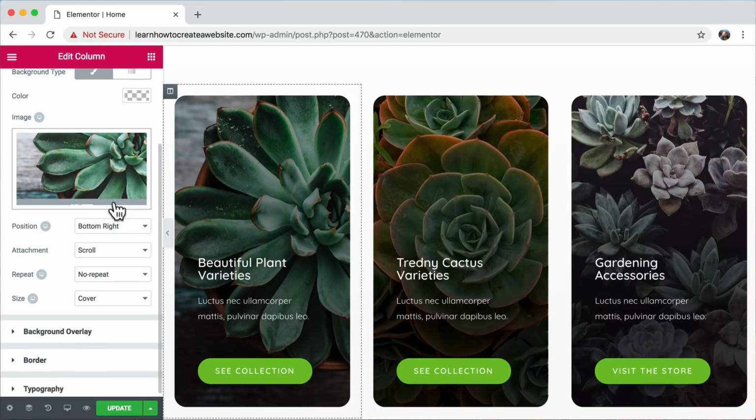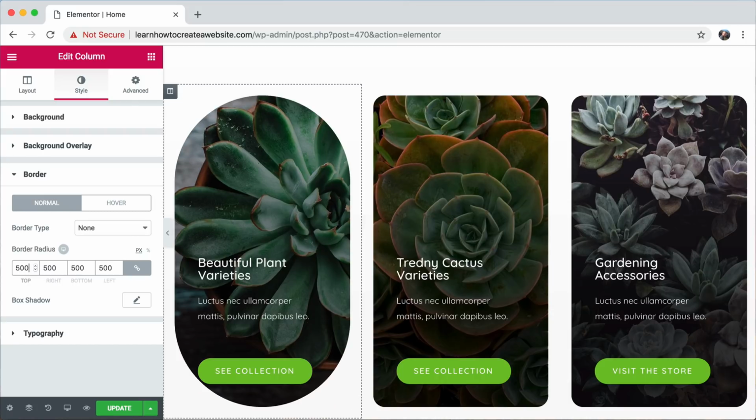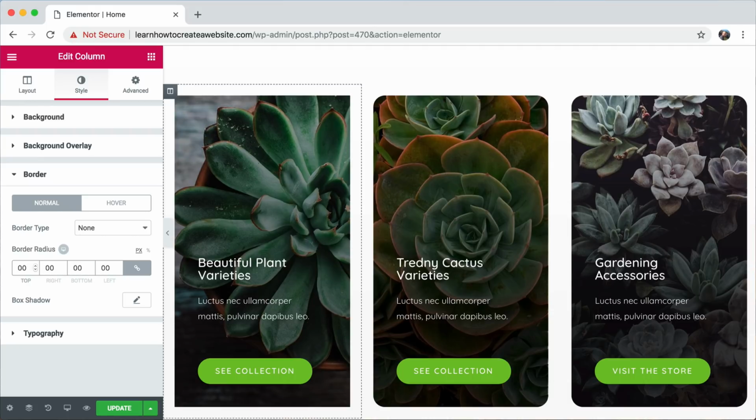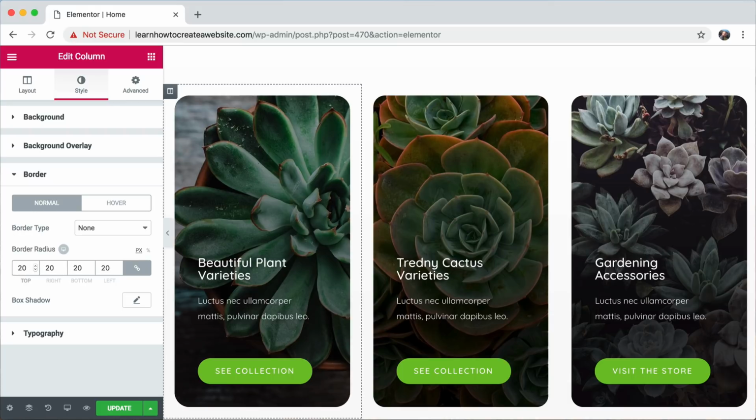If you scroll down and go to borders, you see you have options to add a border, add a shadow, round it. You can make it square if you put it to 0, or if you put it to 100, it'll look super round. So don't be scared to go in and ask, what does this do? Just change it and see what it does. Then you'll be like, okay, I like that, or maybe I don't want that.